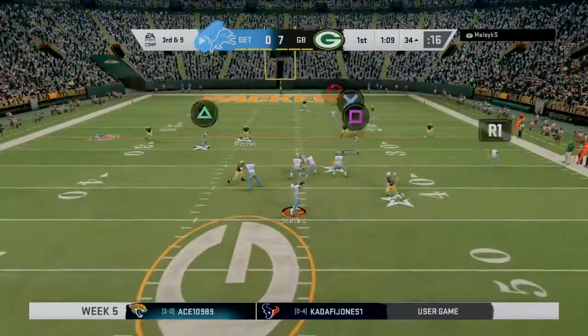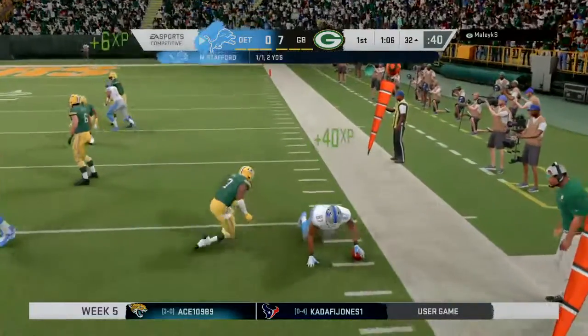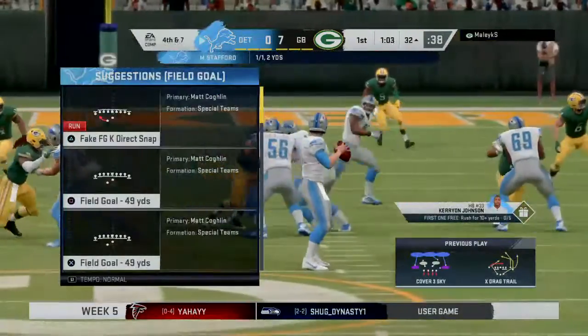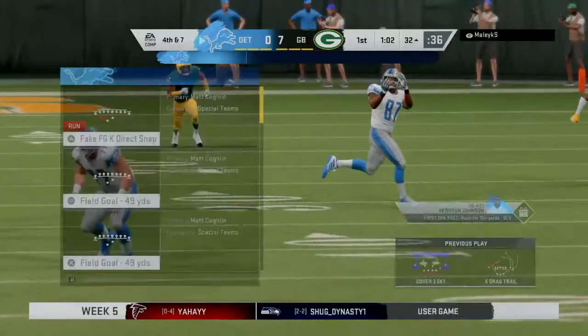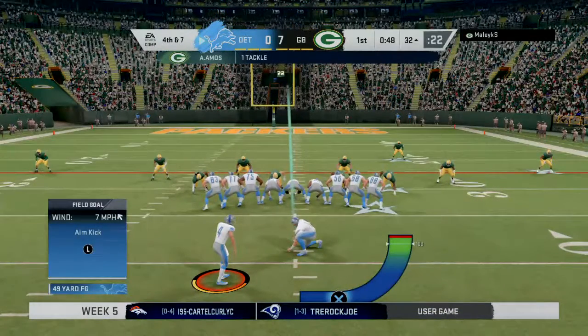From the gun, here's Stafford. He finds his man Johnson. And this play is going to be stopped in its tracks at the 32, and obviously well short of the first down. 2 yards is all they'll get on the completion. It's 4th down.